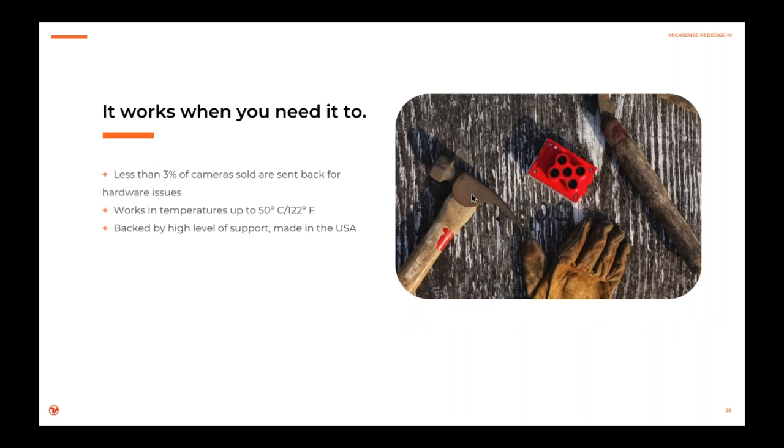So one thing that I mentioned before is that it's rugged and reliable. What's happening with this camera is that it just doesn't get returned. People are using it and putting it out there in tough environments and tough conditions. Less than 3% of the cameras are sent back for hardware issues, and usually it's only if it's in some severe crash. We've even heard stories of people whose drones fell into a lake, and they recovered the camera and it's still working, and they didn't have to return it. We hear a lot of stories like that. I don't recommend doing that, but we do hear those kinds of stories.